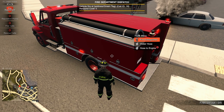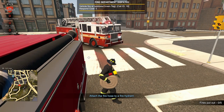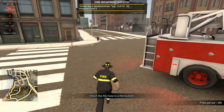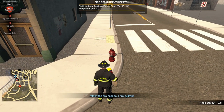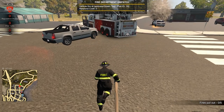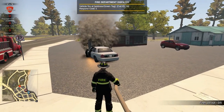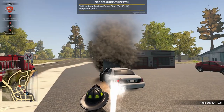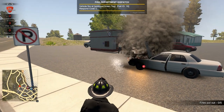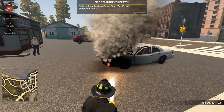Fire. I didn't mean to turn off my lights. Water. Is there a person trapped in the vehicle or anything? Not that I see. Is there a fire hydrant? There's one all the way down there. Is one closer? There's one right here. Attaching the hose. And time to put fire out. Oh, that's loud. That's it. Oh, my frames are... My 7 frames, guys.